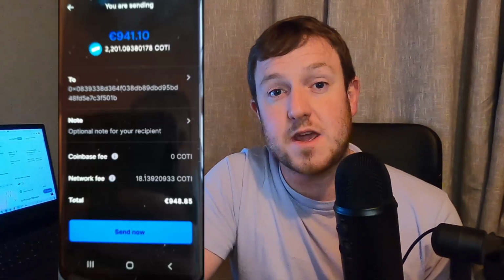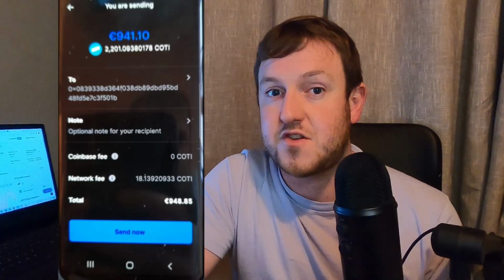I also checked this out on Coinbase to see how much the gas fees were going to work out at. It worked out at 18 COTI to send it from Coinbase to the Crosschain Bridge. So that is a little bit less, but it's still roughly about $9. Whereas if you had bought your COTI directly on the COTI-X exchange on the Viper wallet, then you wouldn't have to deal with any of those types of fees. You would also more than likely be better off if you had bought the native tokens on KuCoin, for example.